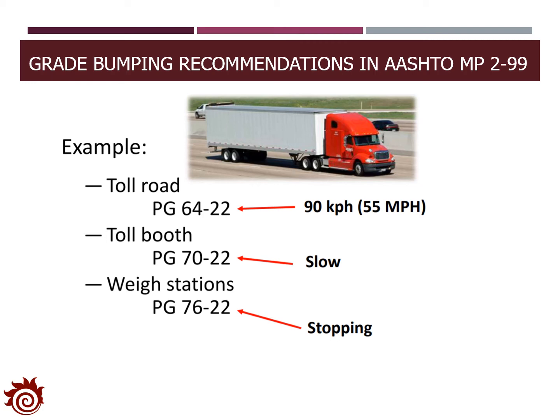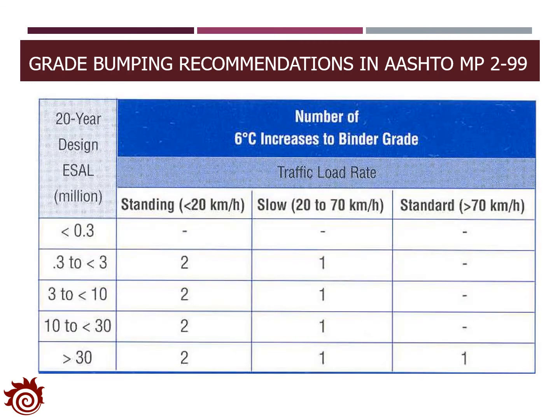The difference about the performance grade selection is actually caused by the traffic on the road. The table here shows how we can adjust the performance grade based on the traffic conditions. Here we are considering two factors. The first one, shown in the first column, is the designed traffic load. It's measured over 20 years with ESAL, the equivalent standard axle load. So it will increase from low value to high value.